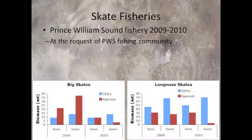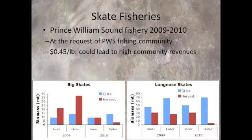There was a directed fishery for skates, I'm sure most of you remember. It was an experimental fishery here in the Sound in 2009, 2010. This was done at the request of you guys, who wanted more opportunities to fish skates, and mostly the request came from the fact that prices were pretty good for skates, 45 cents a pound. They still are. When you compare that to pollock, which I'm told is about 25 to 30 cents this year, that's pretty good. It's definitely nothing like a halibut, but it's not negligible, and it can be a big source of revenue if a lot of volume was able to be taken.